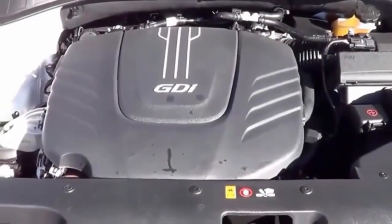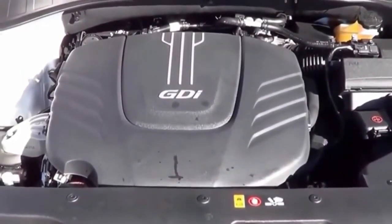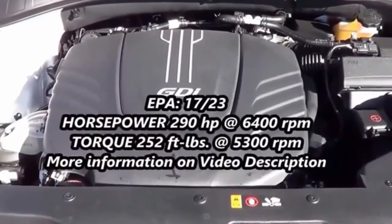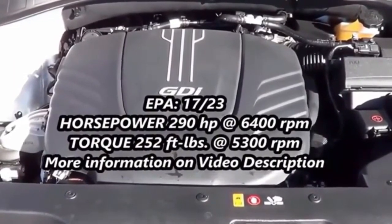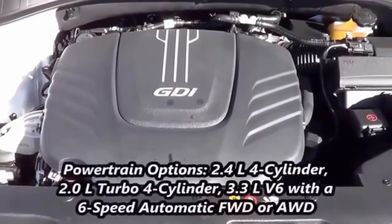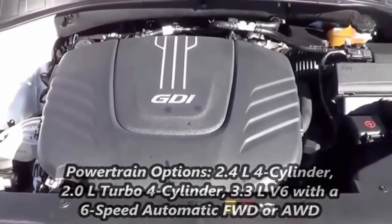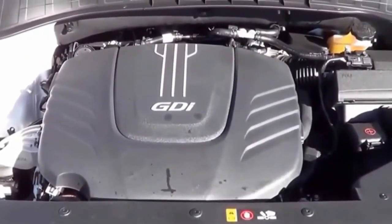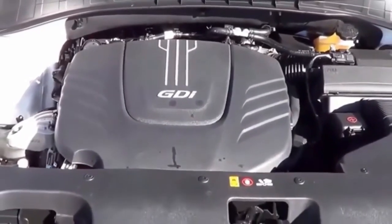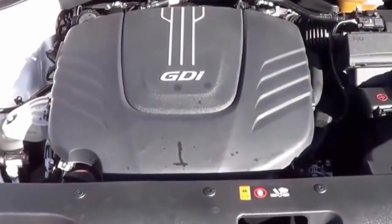Now, under the hood here, like I said, you will find the optional 3.3 liter V6 producing 290 horses at 6,400 RPM and 252 pound-feet of torque at 5,300 RPM, with EPA estimates with the all-wheel drive system being a reasonable 17 in the city and 23 on the highway, running on regular unleaded fuel. Now, your base powertrain on the Sorento is going to be a 2.4 liter four-cylinder, and then if you do get the 5-passenger Sorento, you can get the 2-liter 4-cylinder turbo, and that's a new powertrain for the 2016 model year. But we'll see what this baby could do when we hit the road later in the video.